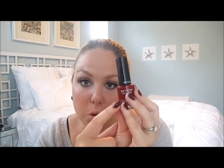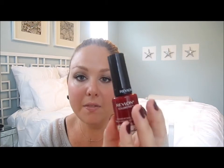The next polish is my Revlon Color Stay in Velvet Rope. It's just a great deep red for the fall. I'm really liking it. I love the Color Stay by Revlon, and I feel like it has that gel-like finish. They're very, very shiny. I do apply a top coat, but even without a top coat, this is a really shiny polish. So I really like the Color Stay from Revlon in Velvet Rope.